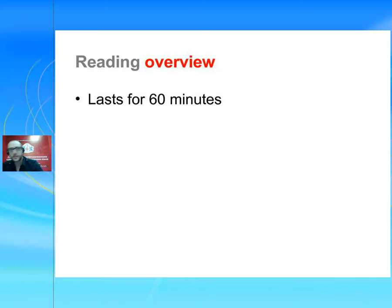So, let's look now at the overview of the reading. Okay, it lasts for 60 minutes. Remember, there's no extra time. In the exam, you will be reminded of the time. You will be told, I think, 20 minutes before you finish, and then again, I think you will be reminded again 10 minutes before. So the examiner, whoever is running the exam, will give you an idea of the time. But as I said, time is your biggest problem in the reading, I think.